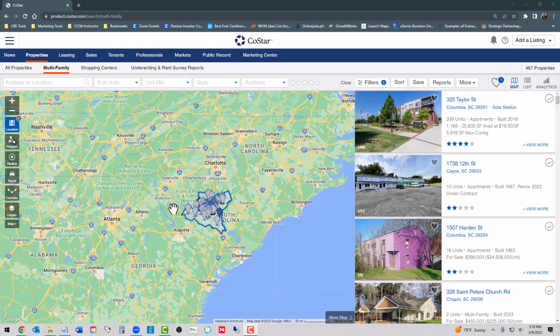Columbia is the capital of South Carolina. You can see here is Charlotte. Here is the Raleigh-Durham area and Fayetteville, North Carolina. We've got Atlanta over here, Birmingham, Huntsville, Alabama here, and here is Nashville and Knoxville, Tennessee, with Chattanooga down here on the south side of Tennessee. So this gives you an idea of where the Columbia, South Carolina market is located.